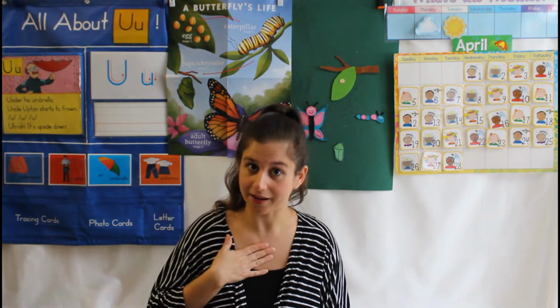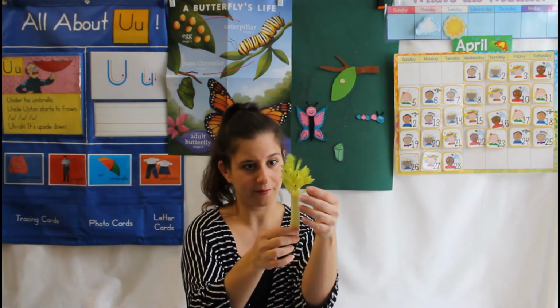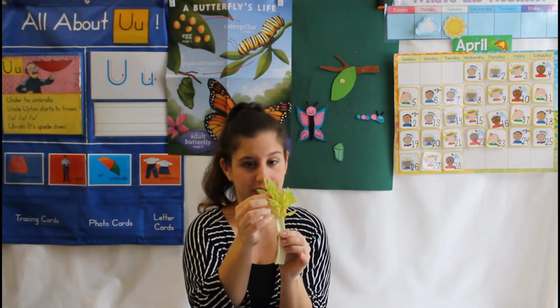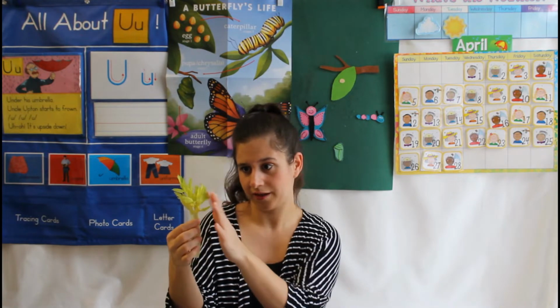Caterpillars like to eat leaves. We can eat things that look like leaves too. These are some of the things that I had in my refrigerator that I like to eat that look like leaves. Look at the top of my celery. This is a celery stick, and these are celery leaves, and I love to eat these. They have a great flavor. You can smell them. They smell so good. I love to eat those.